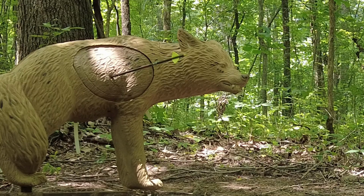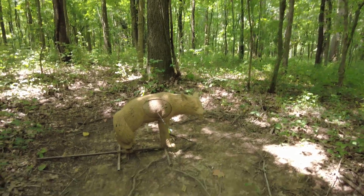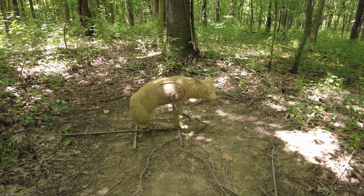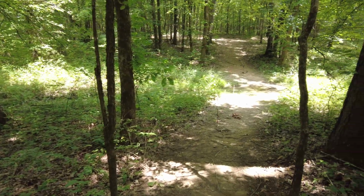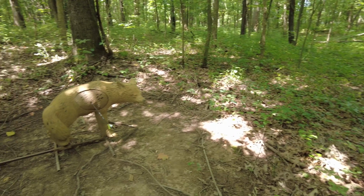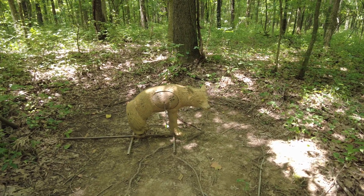All right. Got a 12, just barely. It is so hard to judge in these shadows. Oh my gosh, this is hard. Shooting from way back there on a hill over the creek. All right, I'll take that 12. Just barely.